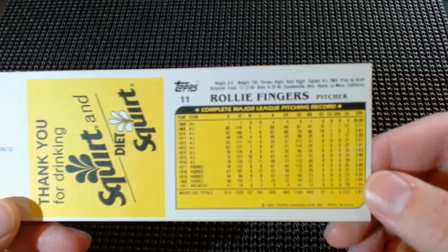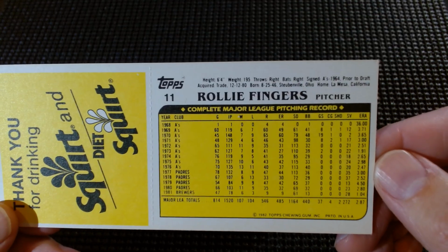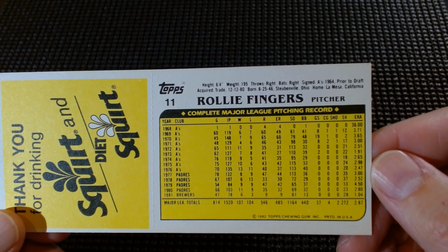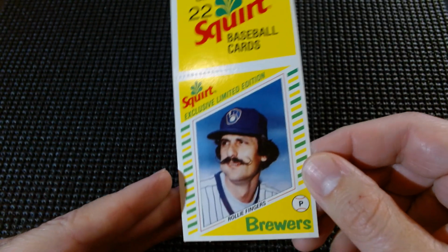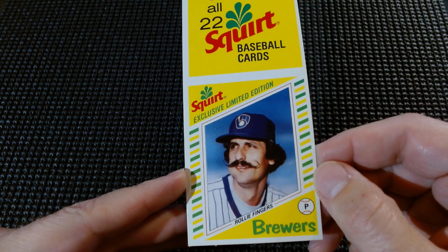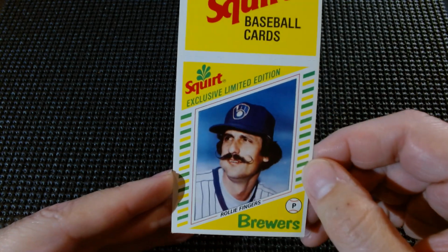Here we go. Hall of Famer Rollie Fingers. So Mr. Rollie Fingers. 107 wins at that point in time. 272 saves. So wins and saves, involved in a ton of wins. Mr. Rollie Fingers and his handlebar mustachio. Nice card. Brew Crew.